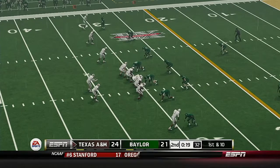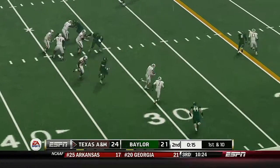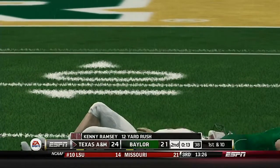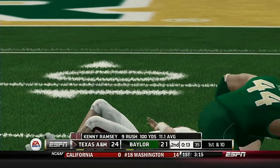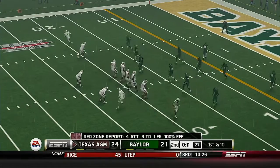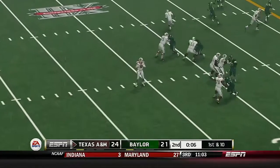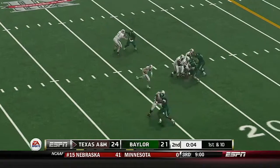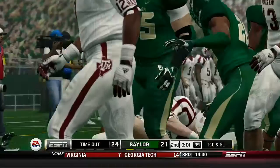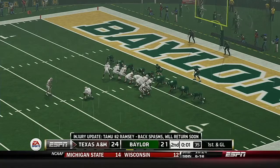Here we go, here. He scrambled. He's at the 20. Tackle at the 18-yard line. Called a gain of 12 yards. First down. He's checking, he's checking, he's checking. Now he's scrambling. Inside the 10. Slides down. Texas A&M's called their final timeout. First down, and they've got their eyes on that goal line.